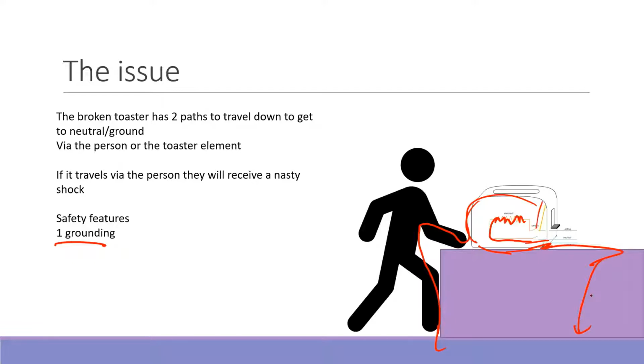That's why we've got the grounding stake outside of our house. That's one way. We've got a grounding stake, a straight metal wire straight to the ground. It's going to be a lot easier for electricity to go through metal than it is to go through the human body, because the body has a million ohms of resistance.